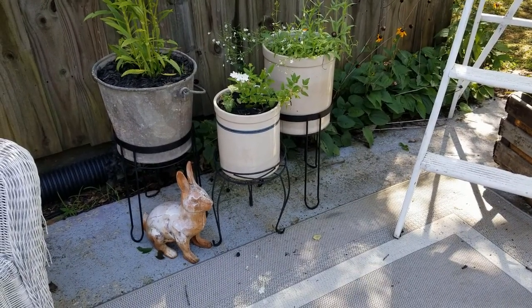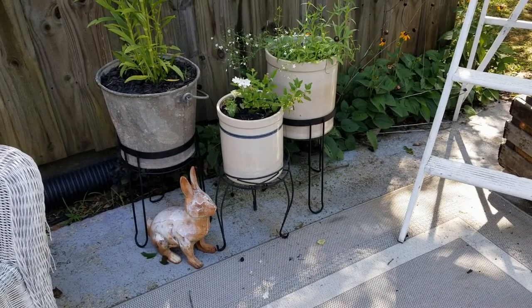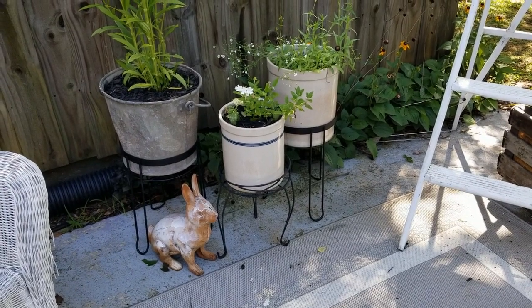So I hope you're starting to see that it's just taken me time to collect all of these pieces and pull them together. It's not something that I've pulled together in one year. In fact, I feel like I'm finally pulling together a more country look even just in this last year, and I'm just so thrilled with how it's turning out.